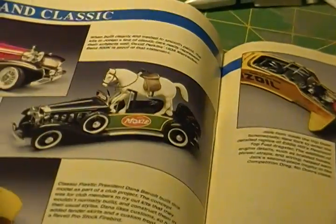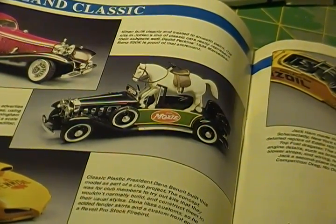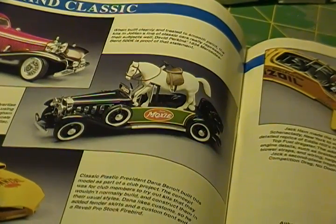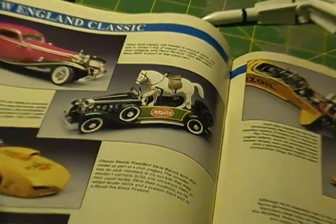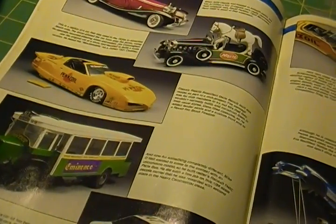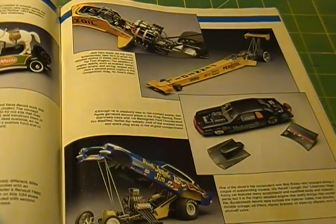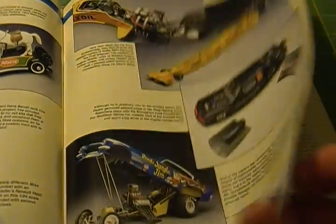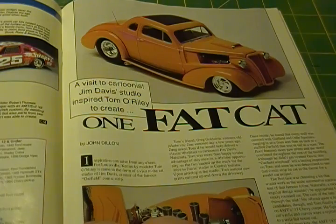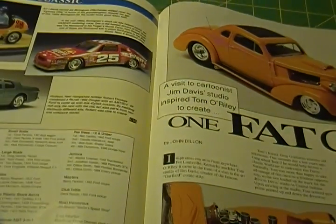These cars are beyond me. I'm not really sure what those are. And some kind of bus. A drag car. Another drag car. Funny car. I mean, the magazine is called Car Model. Ooh, here's a model that I remember.